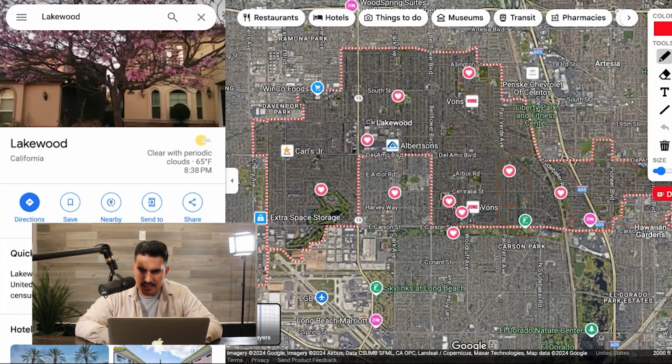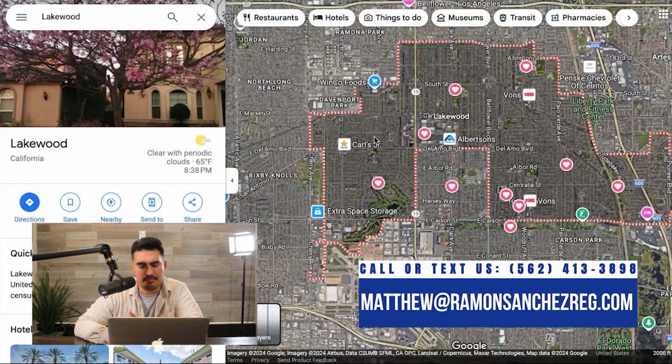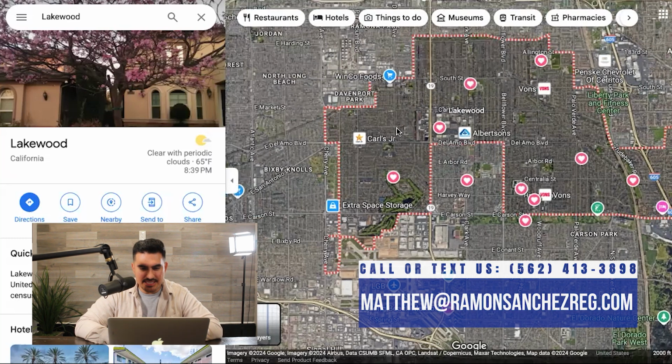Okay. Another neighborhood that is famous is Lakewood Mutual. Lakewood Mutual is on the west side of Lakewood, closer to the border with Long Beach, right? And this is a great area. In terms of price, I would say this is a more expensive neighborhood, so what you will see is higher home values, higher home prices, right? But it's a beautiful neighborhood.